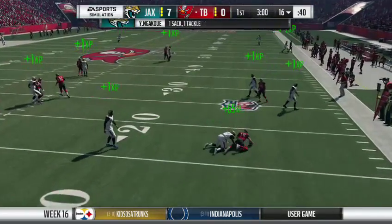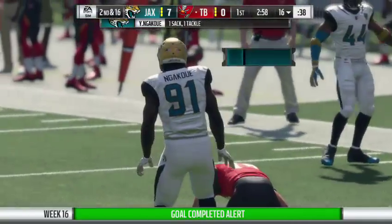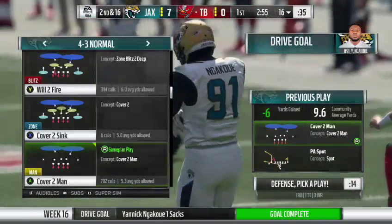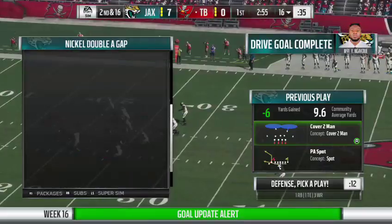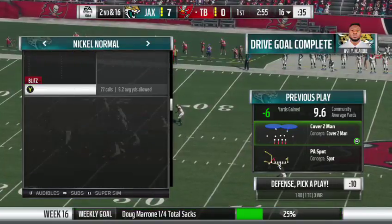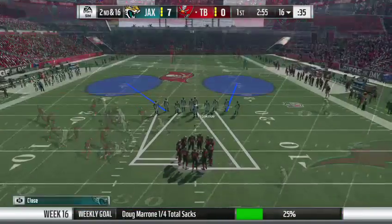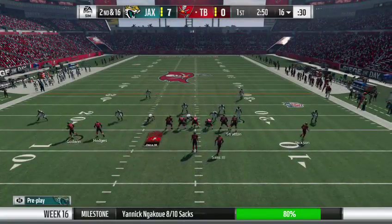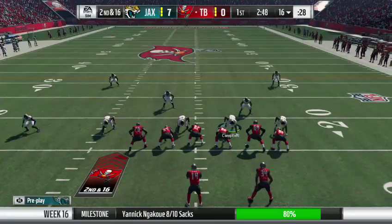Jaguar pressure and a Jaguar sack. Yannick Ngakoue in there to get him, and that's sack number 8 for him on the year. Sometimes I watch games and wonder why they use play fakes on certain passing situations, because it's not going to fool anyone. I don't know if that was the case here, but the end result was the same. No one fooled. The quarterback was hit.